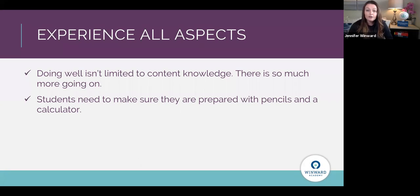That being said, there are other factors too, and so experiencing these other factors is also really important to guarantee student success. So first, making sure that they're prepared, right? That they know to have their pencils, that they know to bring their calculator. Also with the calculator, that the calculator is charged. You don't want to turn on your calculator when your real test starts and have it say low battery.